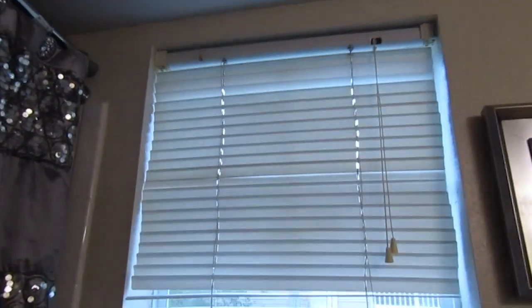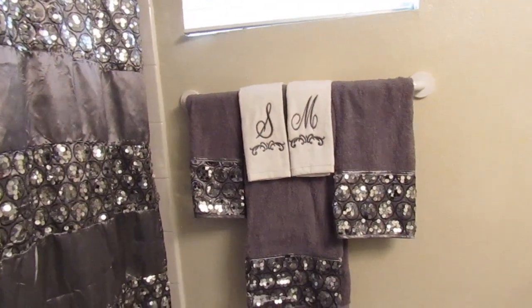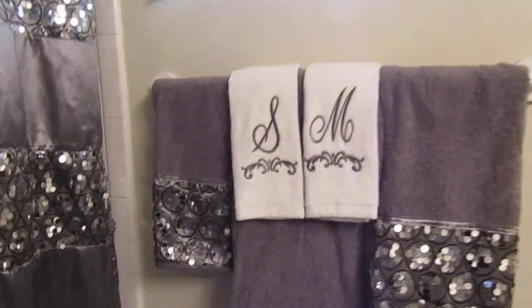And then since I live in room C, I get to have a bathroom window, so it's pretty cool. It lets some natural light inside. That's another building on the other side, but yeah. And this is just my little towel rack with my decorative towels on it, with my initials. That's my little bathroom trash, the toilet paper holder. And then this is my shower curtain with my shower.